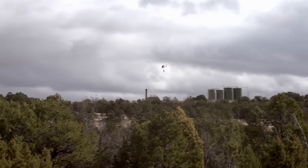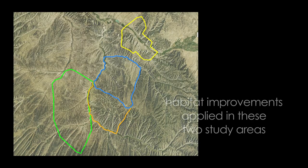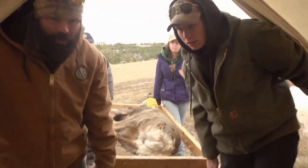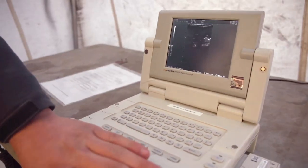We've done 5 years of pre-treatment monitoring before we've changed anything, basically monitoring existing conditions. And then 2 years ago, we completed habitat improvement projects in 2 of those areas. And then we're going to evaluate how the deer respond to those habitat improvements over the next 6 years: how they use the area and how they use those sites, and also how their condition improves, 4.5 BCS, and ultimately how that may translate into their reproductive success.